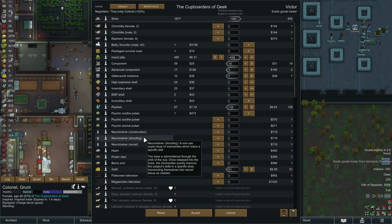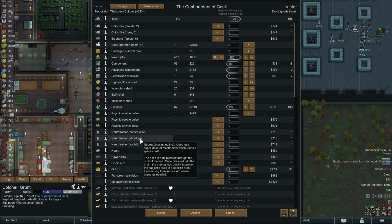Now, I hadn't noticed this down here. There is a neuro trainer for shooting. That could be very handy indeed. Given that we're going to be doing quite a bit of shooting, it might make sense to do this. Just get somebody to use a neurotrainer to shoot a load of mechanites into their eye, which sounds horrible, but it's 719, but I think that's probably worth doing.